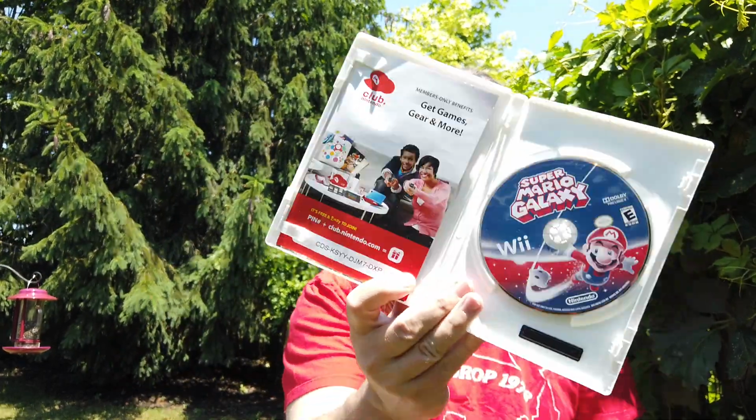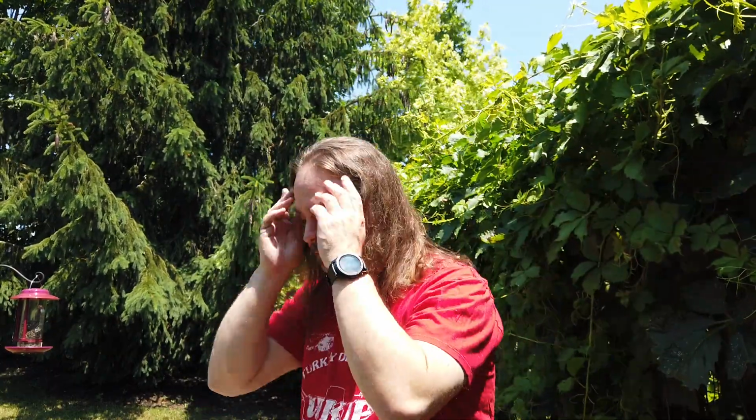And this, which I already have, Mario Galaxy, a Select version, I already have that, but this is somewhat complete. Yeah, there's the manual in there. And the disc is in good shape. That was $6.99. I think this is still worth around 20. I don't know. Let me know in the comments if you know better.